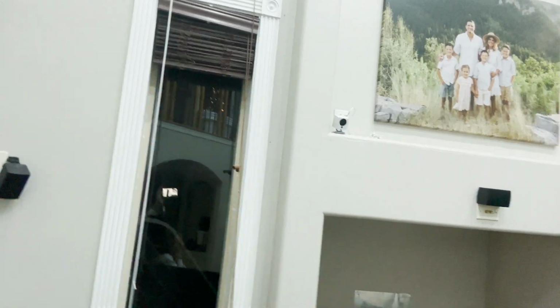But we are also going to put window casings around these windows in the kitchen. And then we're replacing the window casings in our family room, living room, and office. They are all this, I don't know if it's like a Victorian style or what you would call that.